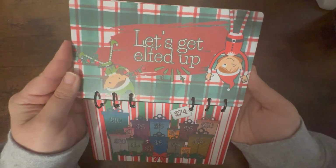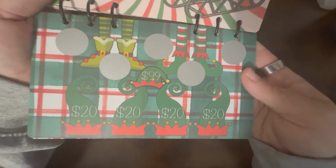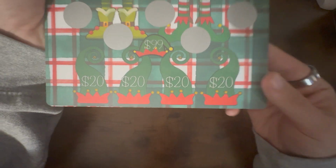Then we have Let's Get Elfed Up. Again, sorry about the glare. This one is a scratch and a color or a cross off. So this one's $99. You have a couple scratchers and then you have a couple 20s here.